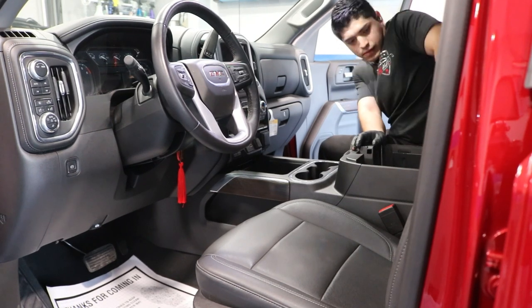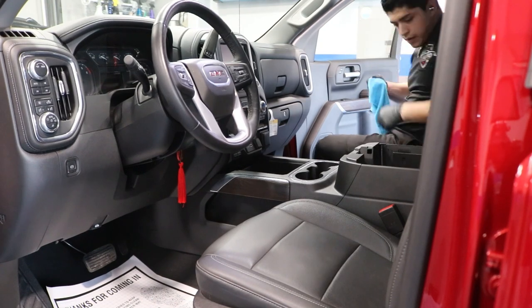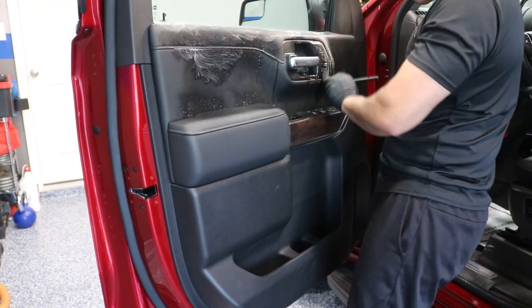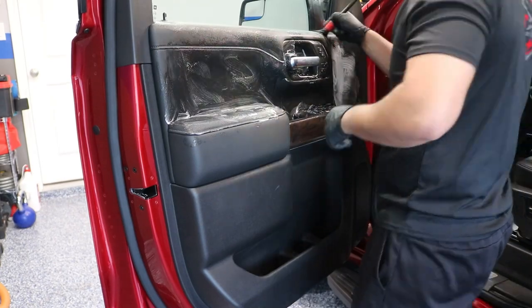Alrighty, now moving on from the carpets, it's now time to clean all those plastic trims, all those doors, all the door jambs, steering wheel. And I do this by using my favorite APC, which is going to be the Meguiar's all-purpose cleaner, and of course using my brush and my microfiber towel.